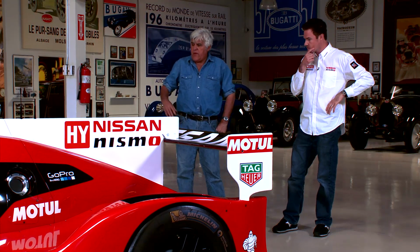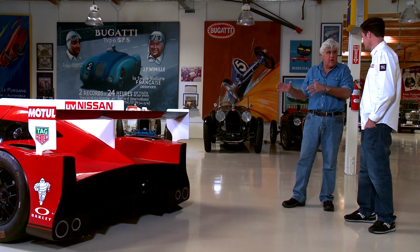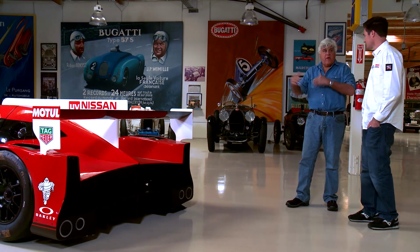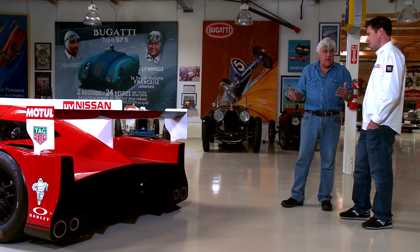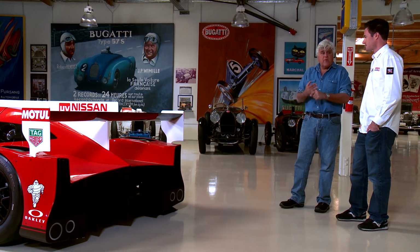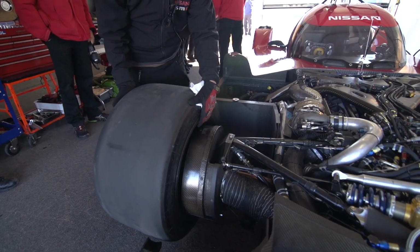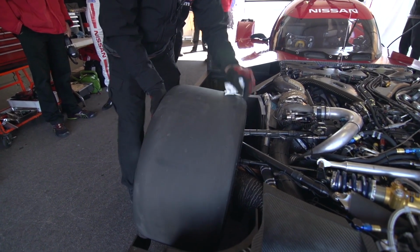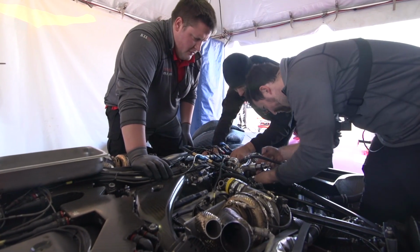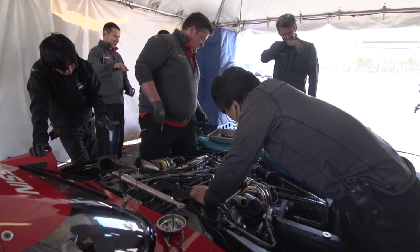Right. So the engine is bespoke to this car, built by Nissan specifically only for this vehicle, correct? That's right. Not based on an existing Nissan block of any kind. Every component was specially designed and built just for this program. So it's what, 3-liter twin turbo? Yep, a 60-degree V6, just like the road car. How many valves per cylinder? 4 valves per cylinder. Twin turbo. And what's the horsepower? High 500s.